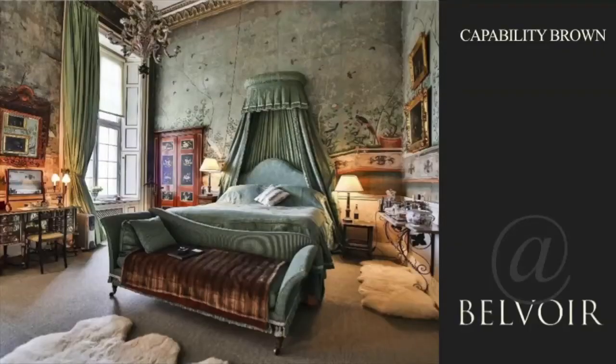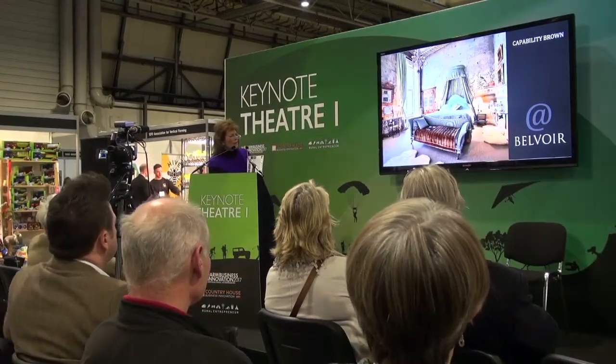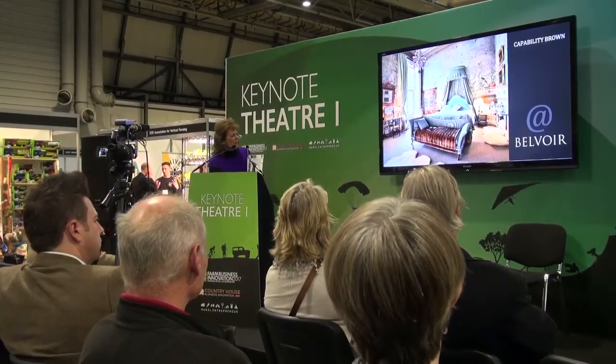We move on to, we're very famous at Belvoir for our Chinese wallpaper. And one of the debates I have always with heritage is whether to replace or keep what's there. In this case, as you can see, I kept the old, but I've looked at restoring it over time.